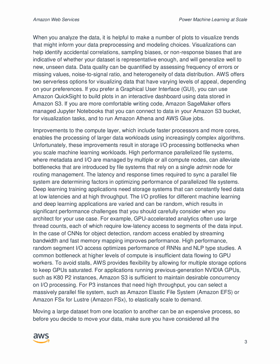The latency and response times required to sync a parallel file system are determining factors in optimizing performance of parallelized file systems. Deep learning training applications need storage systems that can constantly feed data at low latencies and at high throughput. The I/O profiles for different machine learning and deep learning applications are varied and can be random, which results in significant performance challenges that you should carefully consider when you architect for your use case.